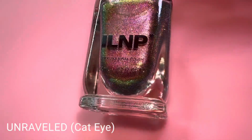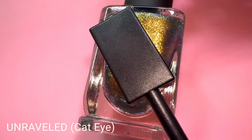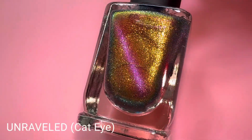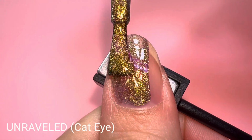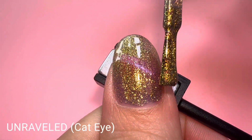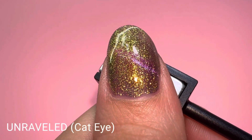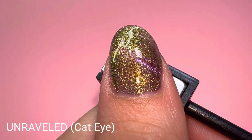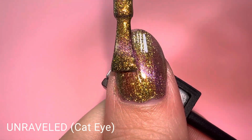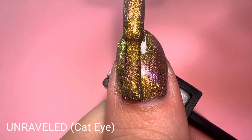This one is Unraveled. This one has a gold to magenta magnetic shimmer. Here in the first coat it goes on really nicely and pretty even. I really love the colors in this. The magnetic shimmers stand out really nicely with the base. The colors in this just look really nice together. This one was opaque enough for me in 2 coats.